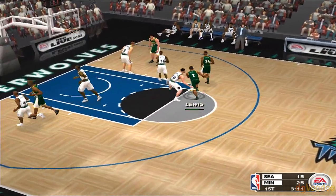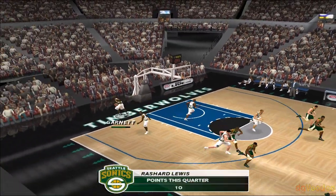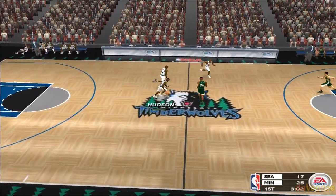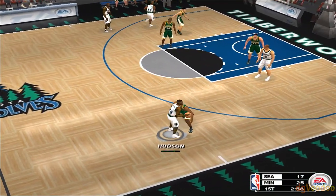This player definitely has the skills to create for himself. And that's why he wants the ISO. He's been able to rack up some early points. Hudson will bring it up court. He sets it up on the right side.